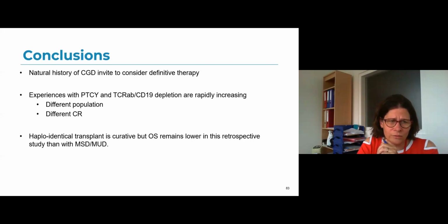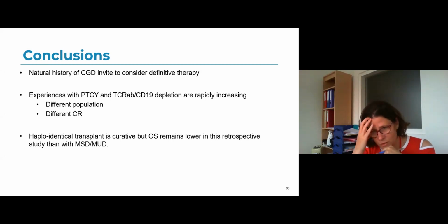We are all convinced that the natural history of CGD invites us to consider early definitive therapy. And we are more and more offering transplantation to these patients when a matched family donor or matched unrelated donor is available. And the place of haplotransplant in these settings is still an open question.